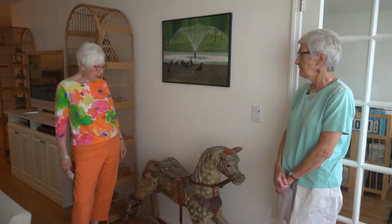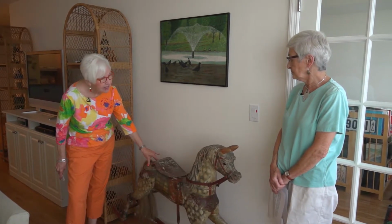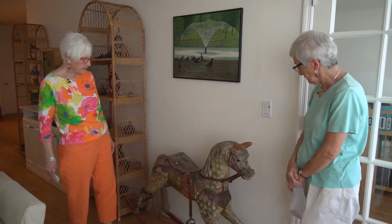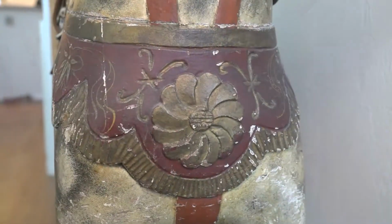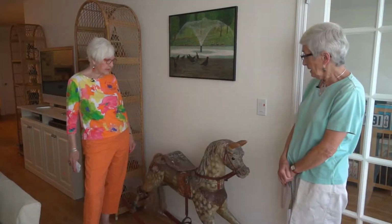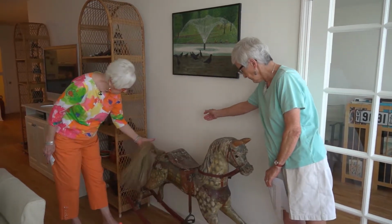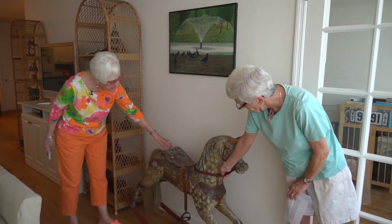So Jane, this of course caught my eye immediately. What a magnificent piece. Looks very much like a carousel horse. What can you tell me about it? Well, this carousel horse was made in Tonawanda, New York by the Herschel Spellman Company. As far as we can tell, it's about 125 years old. We purchased it from the family of a man who worked as a woodcarver at Herschel Spellman. It's all original except for the tail, which is human hair. The ears have been replaced, as you can see, and we replaced the leather.